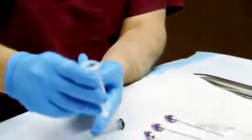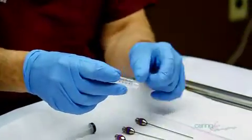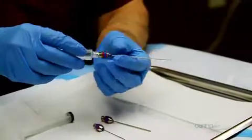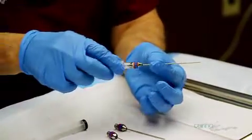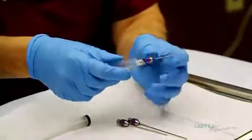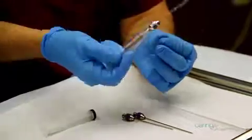We get rid of the oil and get rid of the water, and then we put the fat into smaller syringes, put cannulas on, and inject the fat into the face using these different cannulas. Most of the cannulas used to inject into the face are very fine. So the fat is then re-injected into areas of the face.